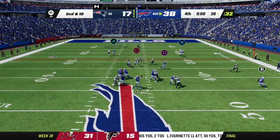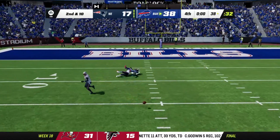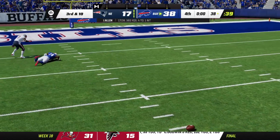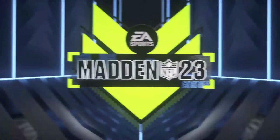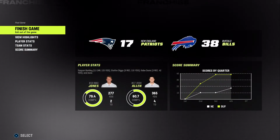Allen now looks to throw. And it's incomplete. They're still throwing to the very end. But now this game is over. So it's a victory here for the Buffalo Bills. And when you break it down.